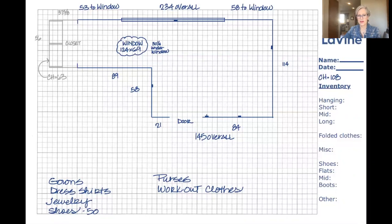I didn't have an exact inventory for her because, like I said, she wanted it to be pretty glamorous, but there were some outlines that we had, and we knew what was going to fit other than the shoes. She wanted space for about 50 pairs of shoes or more. Lots of jewelry, and I'll talk about that.